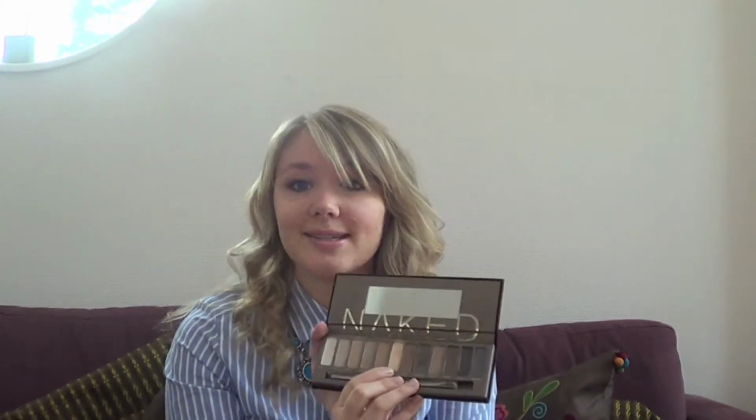So you have Half Baked in the Naked 2 palette too, and I compared them and the color is not the same. So these colors are not even the same as the real palette. So that's why I don't use it, because I don't like that it's fake, so I just don't want to use it. So that's why it's my least used palette.